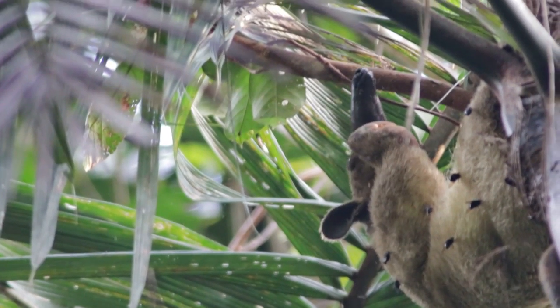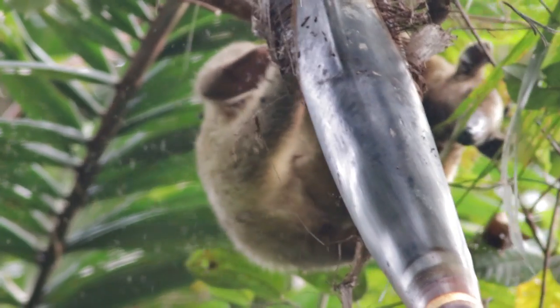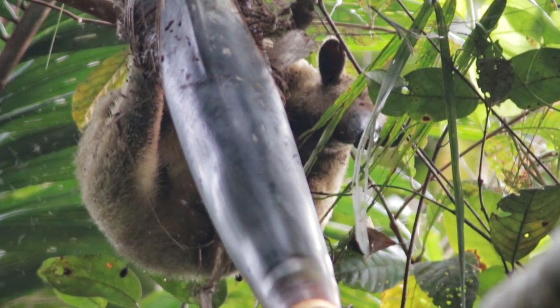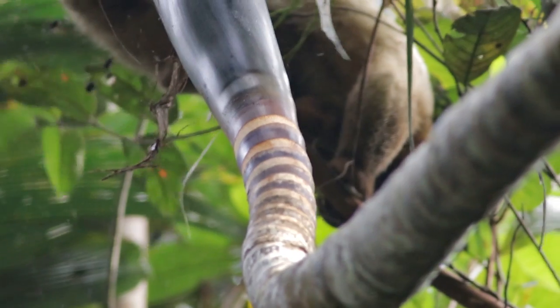With his sense of smell, he mainly goes in search of the spherical nests of tree dwelling ants and termites. With his sharp front claws, he breaks open the nests, and with his 16-inch long sticky tongue, he takes the ants out of the nest.